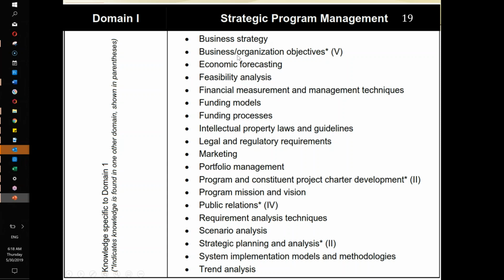You must be very clear about what a business strategy is. You must know business or organizational objectives. Naturally, you know that. That's why we are talking all about it. How do we do the economic forecasting? What is feasibility analysis? How do we do the financial measurements and management techniques? What are the different funding models? What is the funding process? Intellectual property laws and guidelines, legal and regulatory requirements, some exposure to marketing, portfolio management.